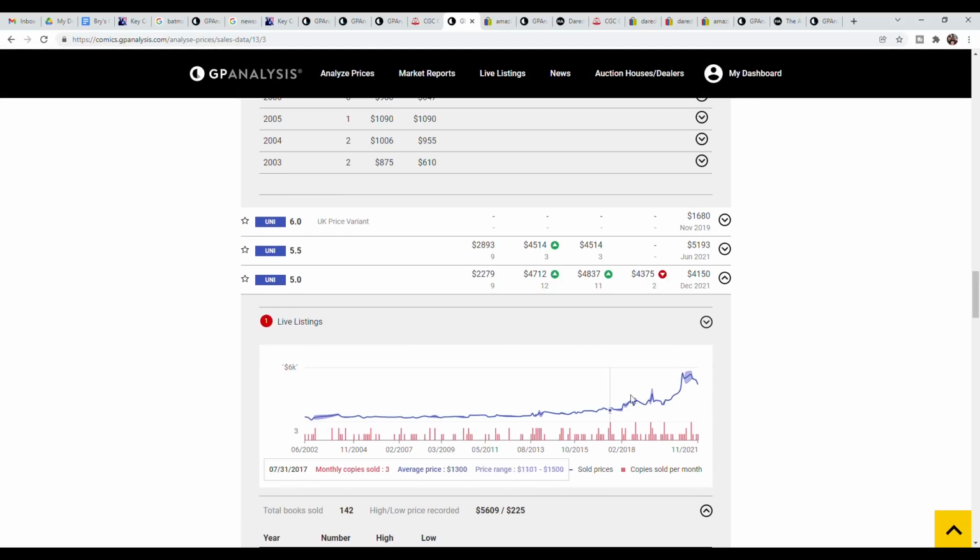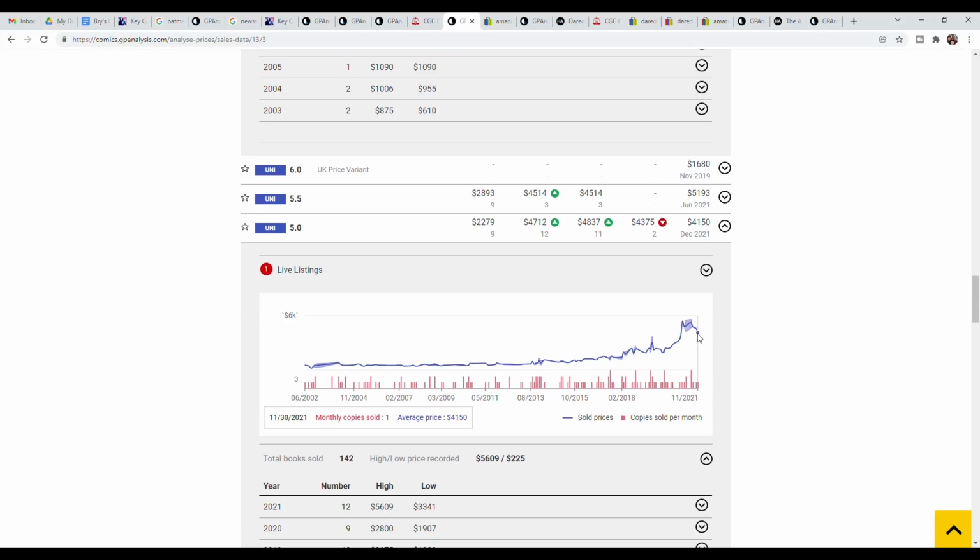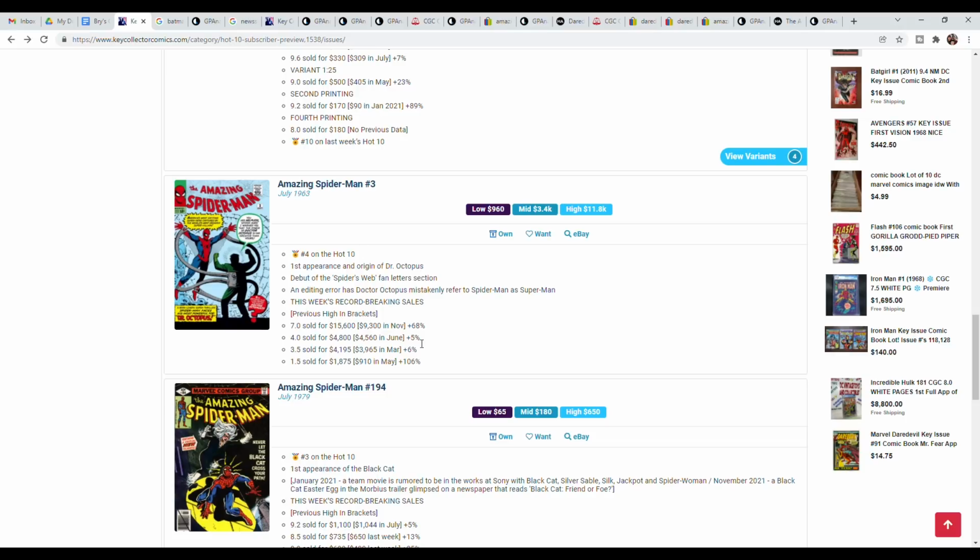Then you get to here, you get to the 5.0, and here we had, you know, a really low sale that was actually quite a bit lower than the previous price. So there are still good deals to be had. Not all grades are equal. Keep your eyes peeled. You know, you might find a good deal on this book, which would be a great investment.